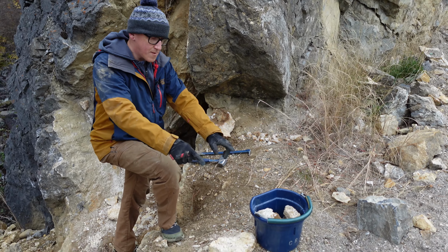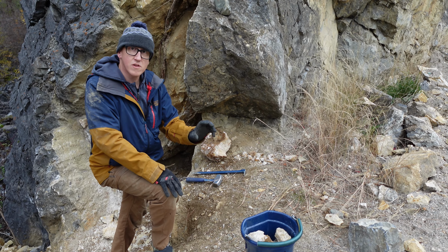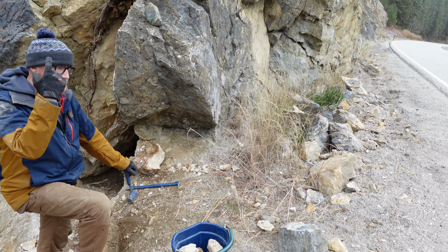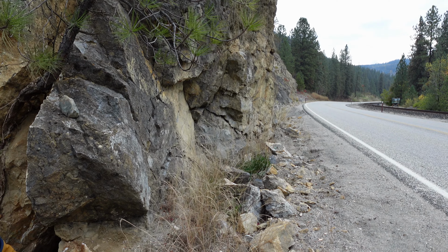Well, I have my 2 gallon bucket. I got my big piece, plenty to see if this stuff is UV reactive. Got to swing a mallet some, swing the hammer. I'm happy. Let's walk down the road cut some and see if there's any material that's any different or anything of interest.